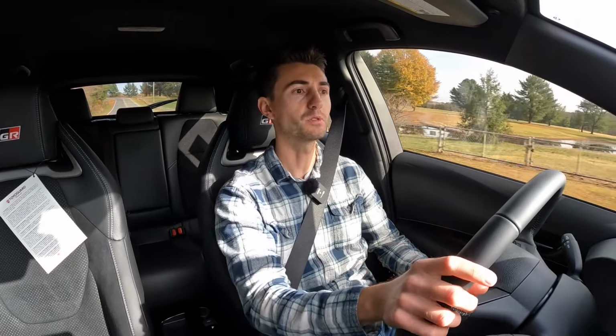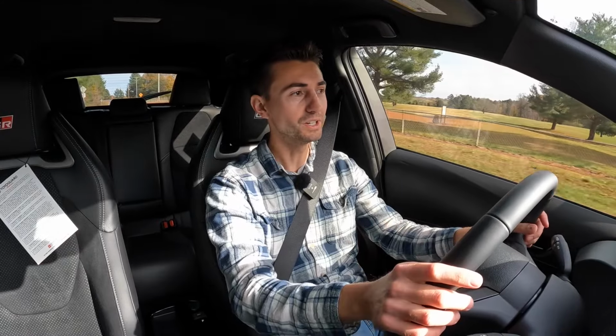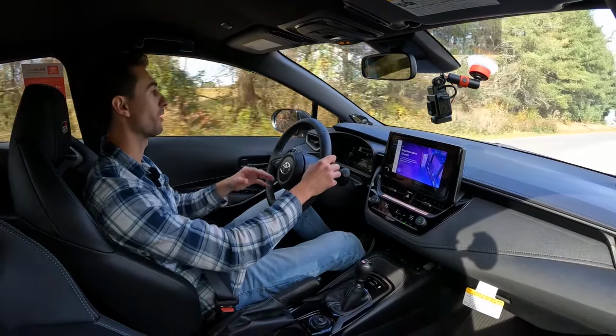It kind of reminds me of an Audi or something, to where there's some premium aspects to the GR Corolla you wouldn't expect. I like it a lot. I like the driving experience. I feel like you really get a good powertrain. The delivery of power is great.